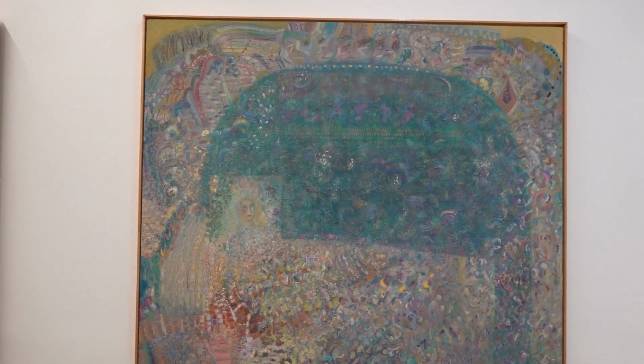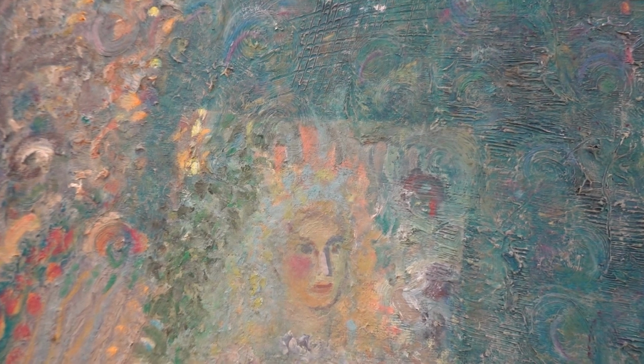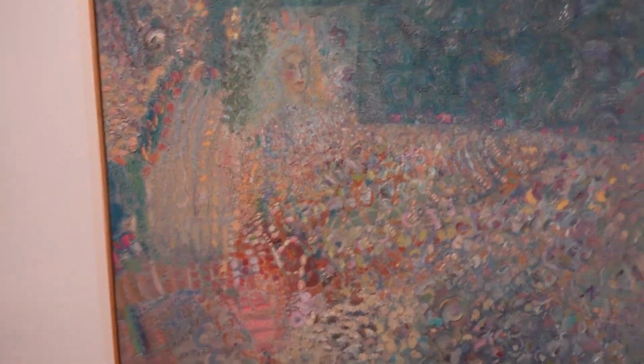This is In Memory from the Recollection series, 1978 to 1981. This is 48 by 48. This is kind of interesting. Okay, so Bascha's got a little figure. It's almost like a reclining princess or something. She's got a little tiara there.